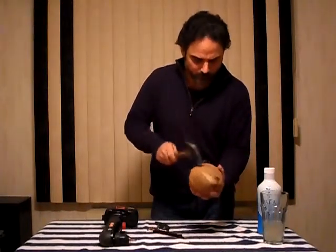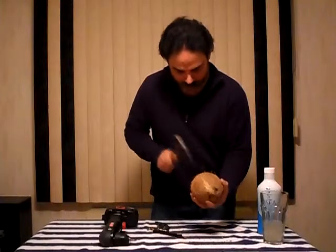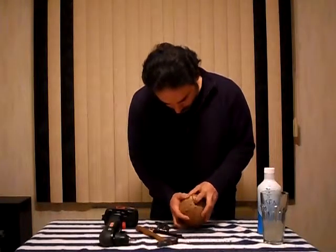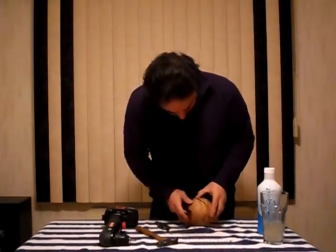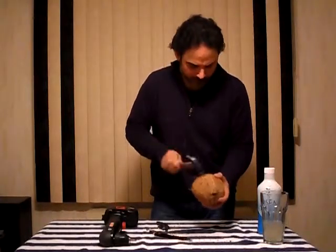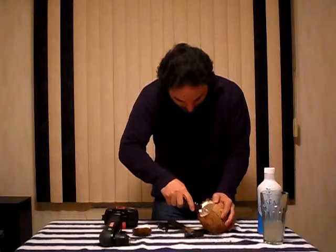Really having it cold helps. So, I do this all the time. Today, it's just not my day in terms of getting this out in one piece, but we're not going to give up just yet. So let's see, the top came off anyway.